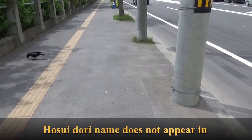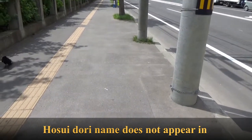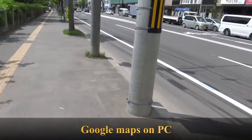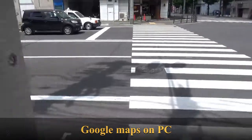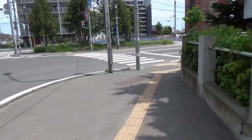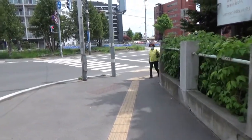But anyway, let's continue on the course, and we're going to go on to Hosui Dori. That's the name of the road we're going to be walking on. From the 5 kilometer mark, the runners will make a right turn here. I think it was the same as the video I did last month. So let's go take a look.